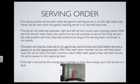It's the right side if it's an even number score for them, or the left side if it's an odd number. After both players have lost their serves, like I just said, the serve passes to the opposing team. If a ball is served out of order or from the wrong court, then the service is a fault.